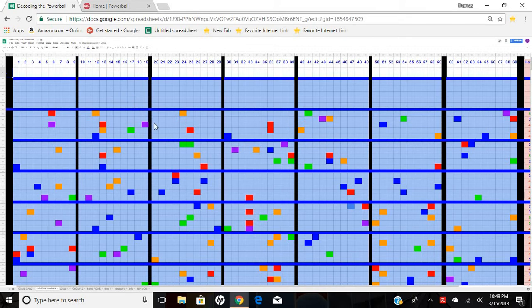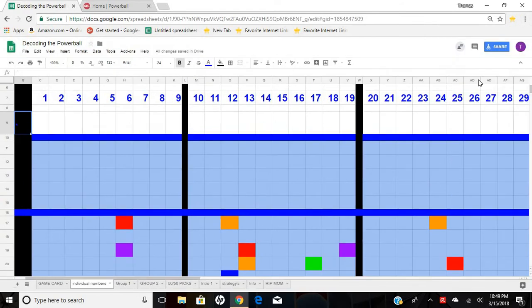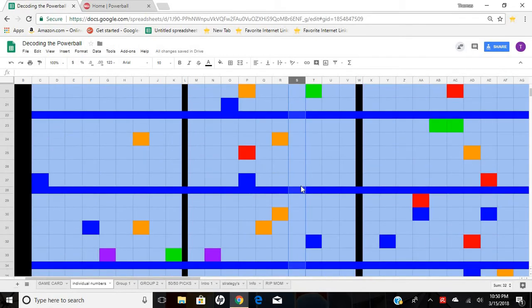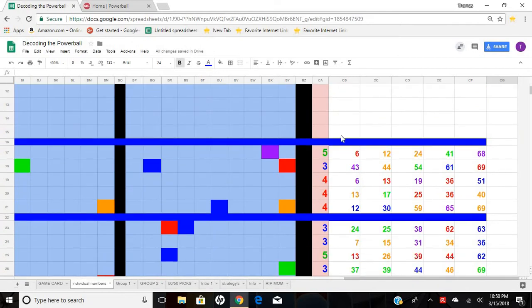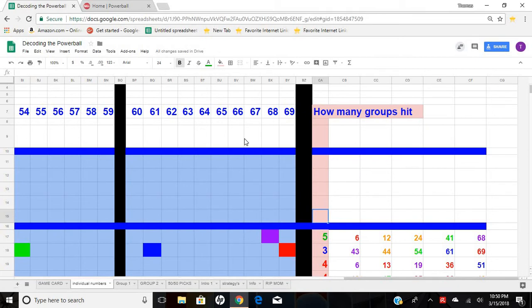Another way I can use this is I'm going to blow this back up here. I could highlight a certain number like this 16, and I could go down through and see when the last 16 came up, and what color it was, and so on. So that's one way I can use this as well. And another way I use this is I try to guess what this next number will be. For me, I think it's going to be a 3. So when I'm picking what I think will be the 5 winning Powerball numbers, I want it to represent just 3 groups.